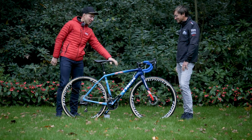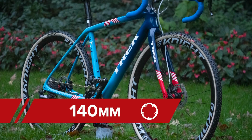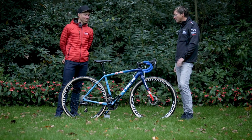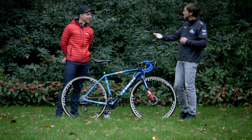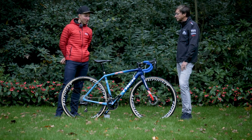It's great. And you guys opt for 140 rotors front and rear? Correct, yeah, 140 seems to be just fine for Katie's needs. They seem to give just the right amount of modulation without over braking, over slowing the bike, and then having to re-accelerate the bike. So we found the 140s offer a decent amount of modulation.